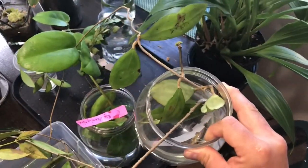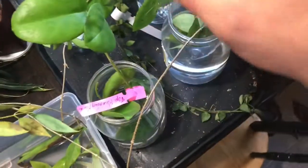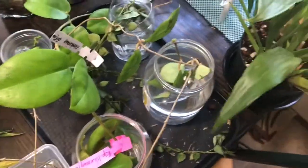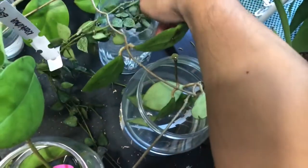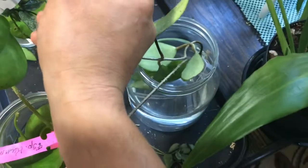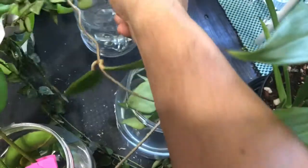This one is erythrostema. Really hard to pronounce, but yeah, this one's coming along pretty well. This one right here is an Eskimo Kosiana or something. Crothiana. Ooh, the leaf. Psychopetrum. Move away. Crothiana, Eskimo type. This one's rooting really well, but it's hard to see from here. There we go. Yeah, it's rooting very well. I want a little more roots.